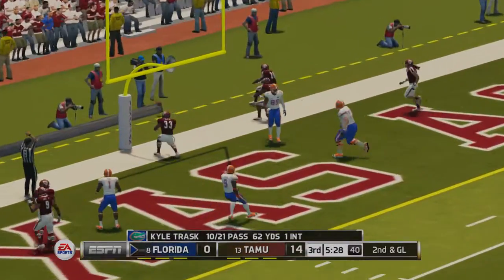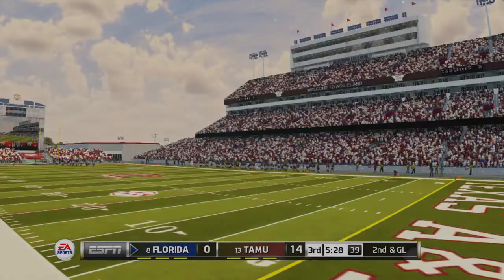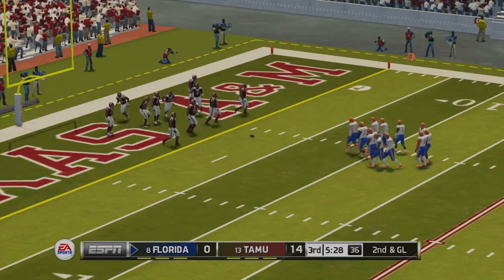He gets rid of this one. Here's play number 10 on the drive.